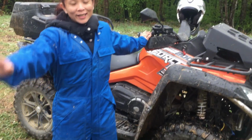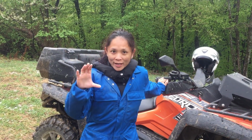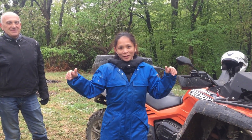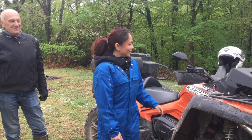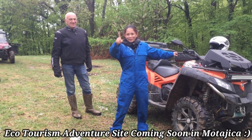It's called AQUAD. AQUAD because aqua means water, or voda, and quad means quad. Because this AQUAD goes around with the rivers, this Asnar water. It's so cool when you drive around, and it's a fun adventure. And watch out, it will be available in Motajica soon.